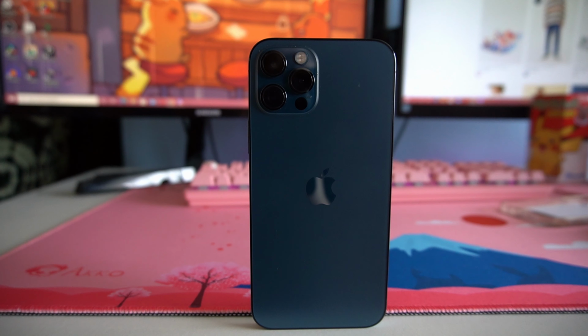So, is it worth it in 2021? It's aged really well over the past few years, it feels snappy and resembles the latest iPhones, and it still features similar performance to the latest iPhone 12 Pro, and honestly you can't really go wrong with this device. It just is really good.